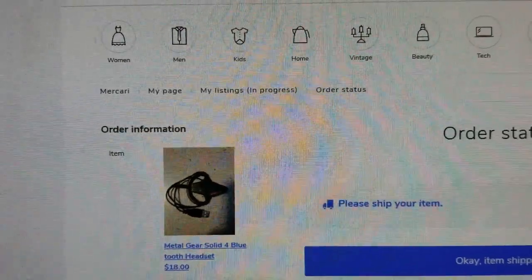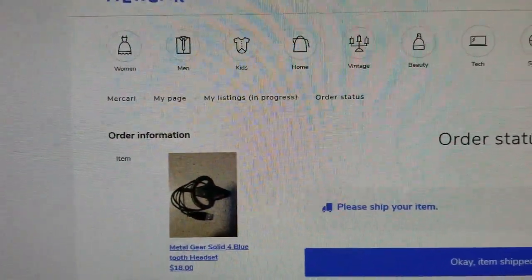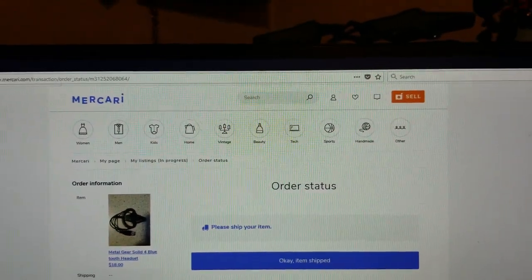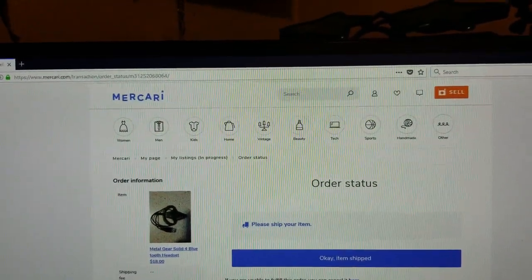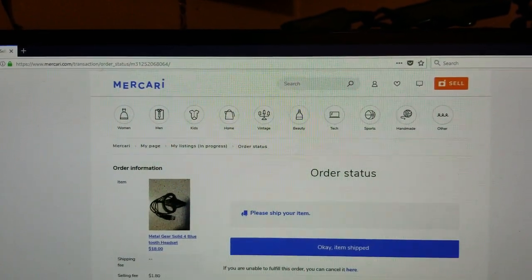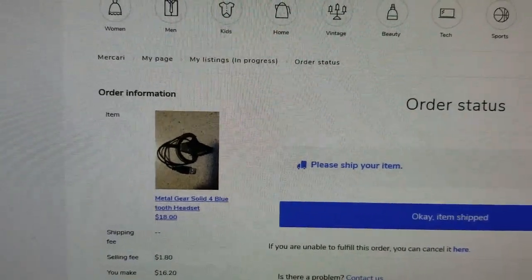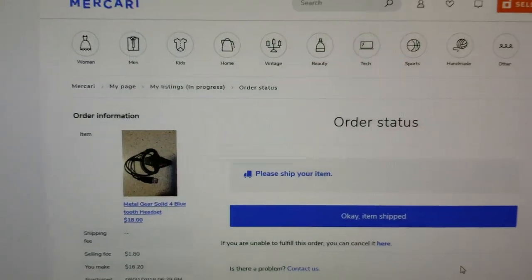Remember, this is from the last episode where we bought a box of PS3 stuff for $5 at a garage sale. We've already sold 2 DualShocks and 2 PlayStation Move controllers to GameStop for about $70-ish. So we've made $70 off the $5. Now this is just gravy. $18. Selling fee $1.80. I'm going to earn $16.20, although I did put free ship on this. So whatever, $16.20 after shipping.